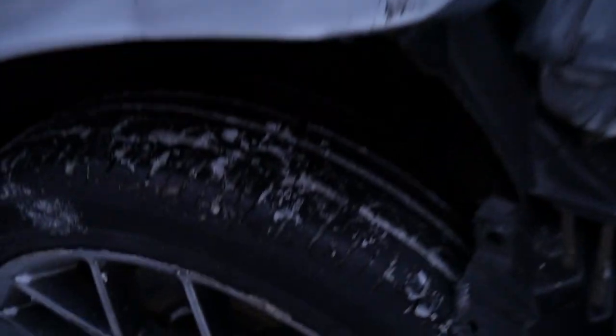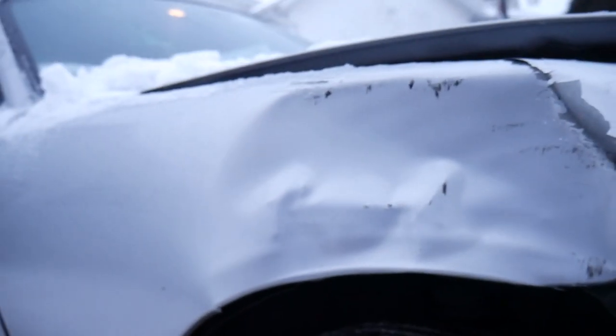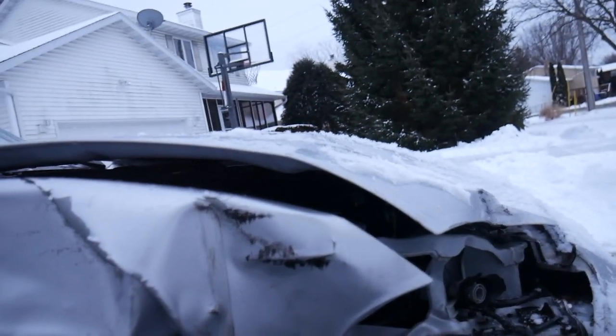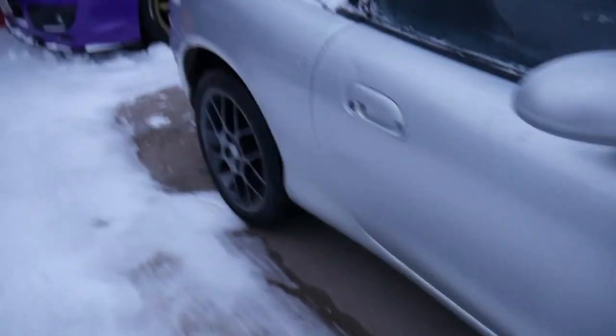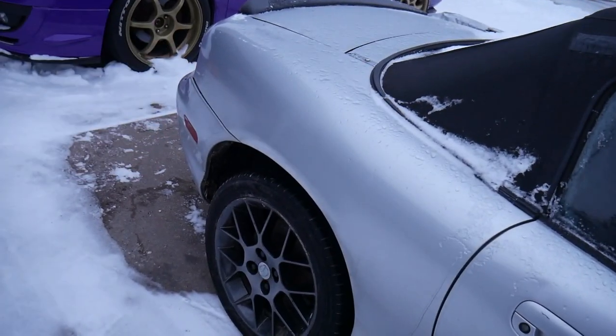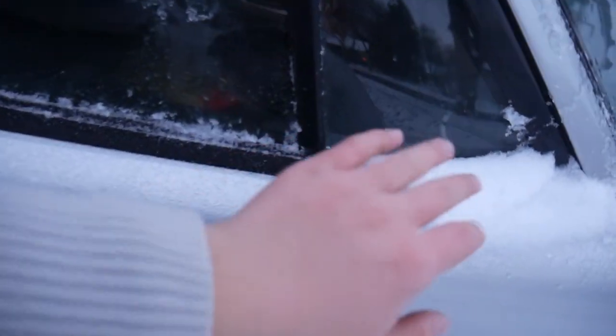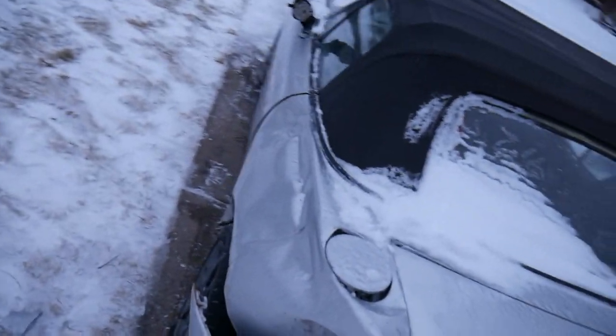There's some underside damage over here. This fender is not salvageable. The hood may be salvageable, but it's best to get a new hood. This door is okay. This quarter panel is okay, thankfully. This mirror also is okay. And then that brings us right back to this side. Pretty much the worst part of this car to fix is gonna be this rear quarter panel here because of how badly damaged it is.